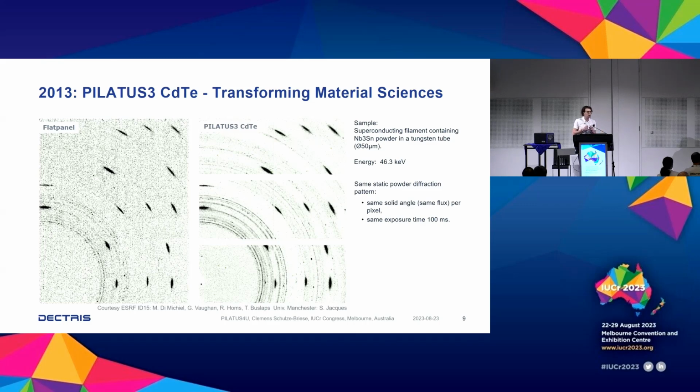And this detector has really become the workhorse around synchrotrons around the world. It's been used for macromolecular crystallography, small angle scattering, surface diffraction, and many other applications, including imaging. But it also established hybrid photon counting in the laboratory, because Rigaku had asked us to design a 200K, the Pilatus3 200K, and that became very popular. And basically since then, I think this is an established technology in the laboratory as well.